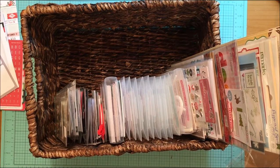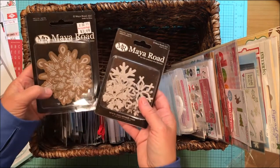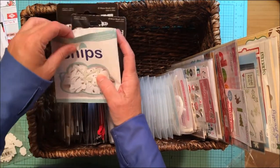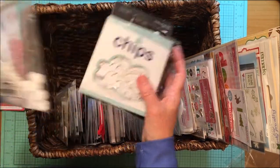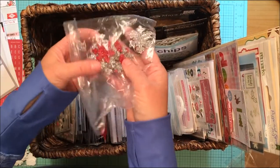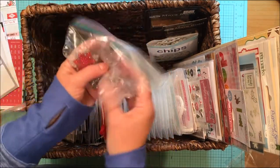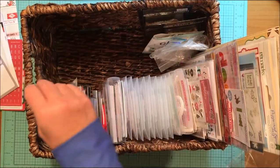So anyway, the next package of things I have are kind of miscellaneous things here. I have some paper snowflakes, some chipboard snowflakes, some more paper snowflakes here. And then these are some snowflakes that a friend of mine cut for me. So they're going to go in. There's my snowflake stash. These are some snowflakes that are glittered in red and silver that I bought from Walmart a few years ago, and I just keep them in this little bag. So those will all go in here.